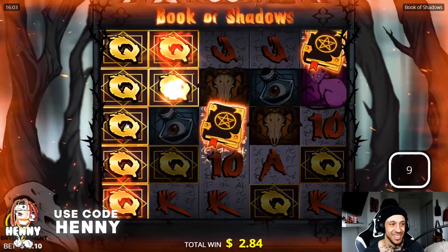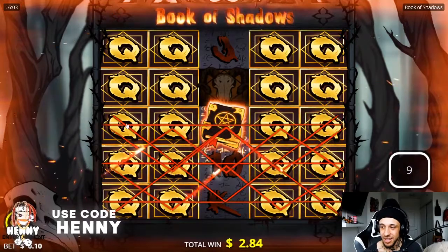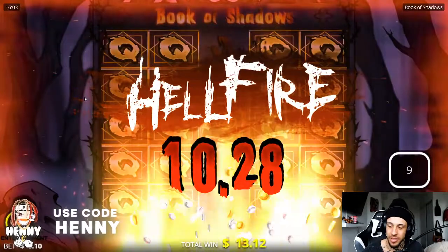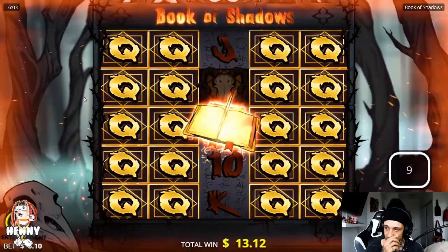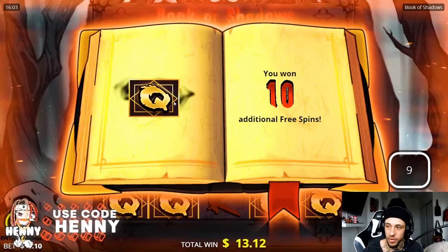And another book. I don't even know what that does. I feel like if I yell loud enough, it might pay us. I don't know if the four book does anything. Can we re-spin our logo for four? I'll trade four books for a retrig.